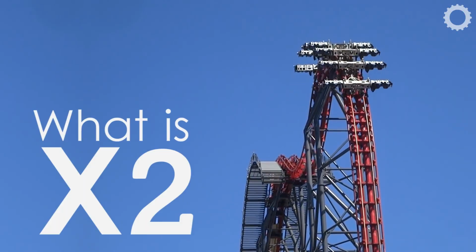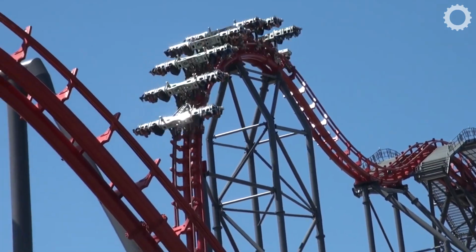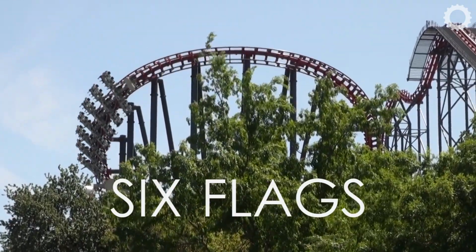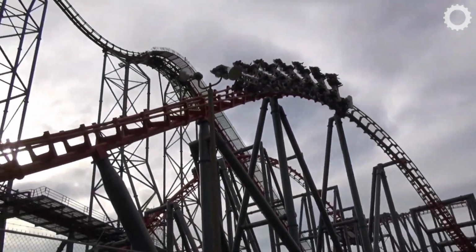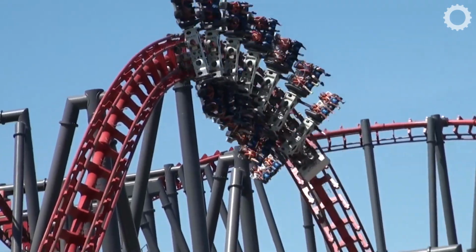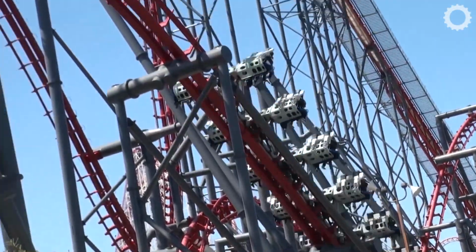What is X2? X2 is the world's first fourth dimension roller coaster. It was constructed by the now bankrupt Aerodynamics at Six Flags Magic Mountain. X2, or X squared as it's also known, is called a fourth dimensional coaster for a very good reason. The riders rotate forwards and backwards in their seat as they travel around the ride, giving an even greater depth of confusion while hurtling around the track.